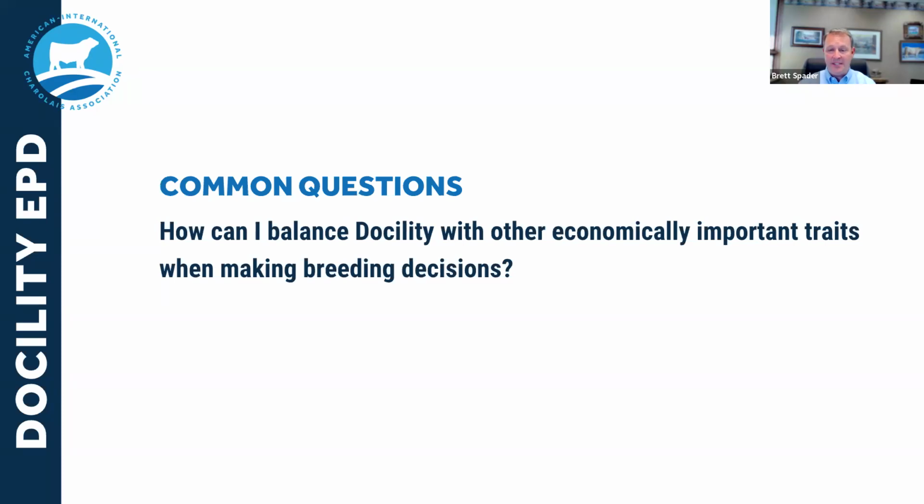How can I balance docility with other economically important traits when making breeding decisions? I think this is a great question, because I feel like we as a breed have done an exceptional job of understanding real-world performance, the importance of creating a genetic package to go out and work in the commercial industry, and not always crowding the edge on any one particular trait. As a general rule, Charolais breeders do an exceptional job of thinking about those traits that are particularly important to commercial cattlemen and cattle feeders in the industry, and then finding that right balance.